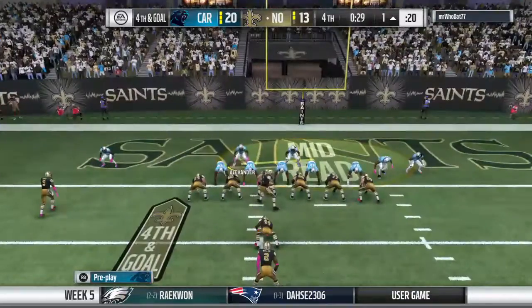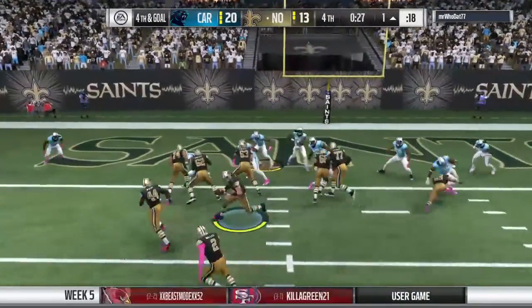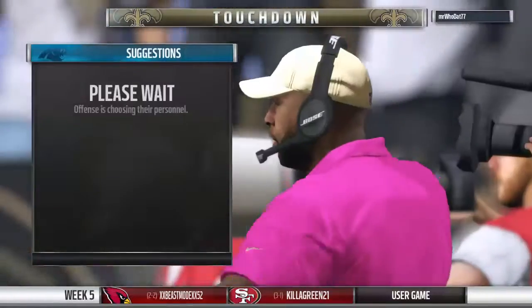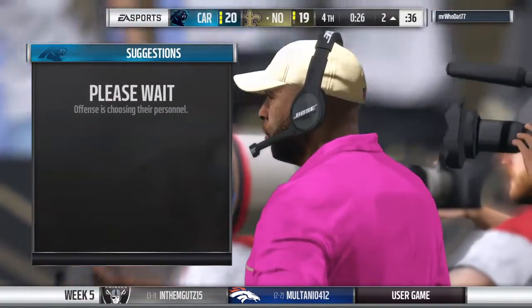All right, here we go. Leopard, Leopard. They'll run. It's Miller. And yes, he's into the end zone. So they get the late score they needed.